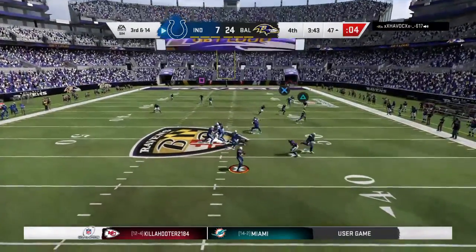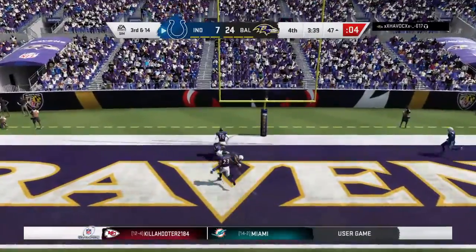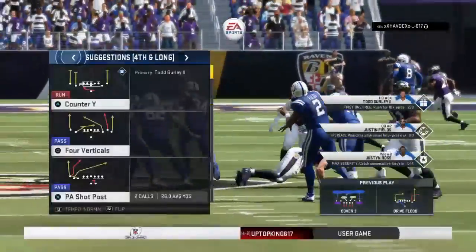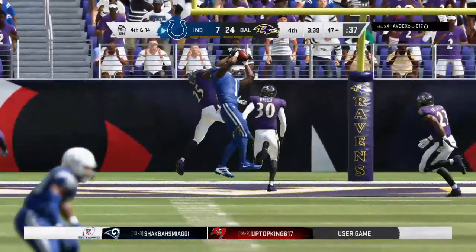Looking to throw. Fields. Oh, he's going to go for it all. And that'll be incomplete. Well, they took their shot all right, but it comes up empty. And it's 4th down. Just nothing there again.